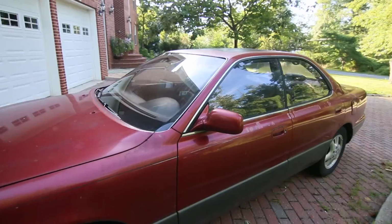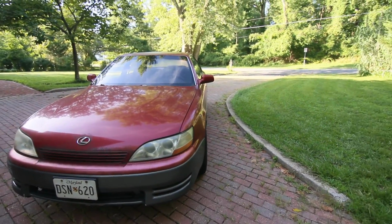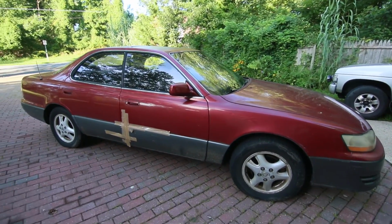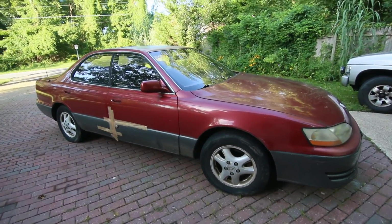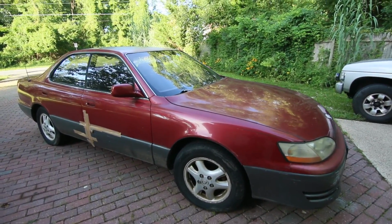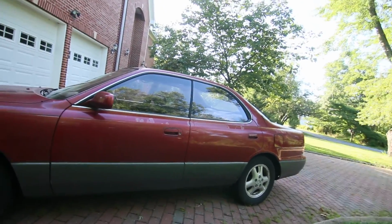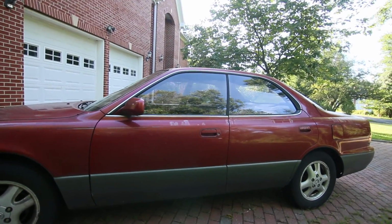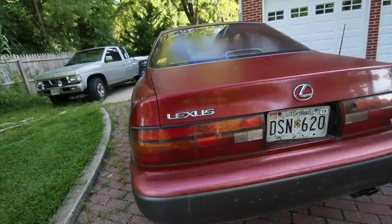Back in 1992, the popular song was "I Will Always Love You" by Whitney Houston, and Right Said Fred, "I'm Too Sexy." This car cost about $26,000 back in the day. Pretty incredible when you think about that. Now I am a fan of the two-tones that this car has. It's a very Lexus thing that they did in the early 90s.